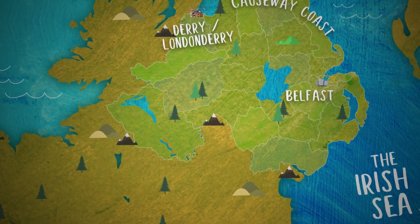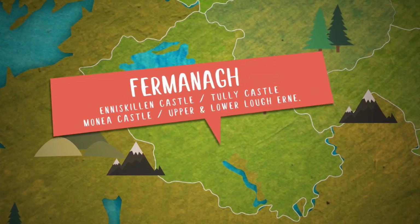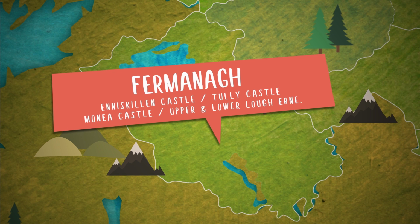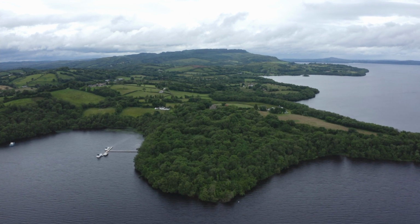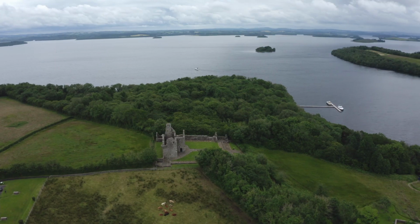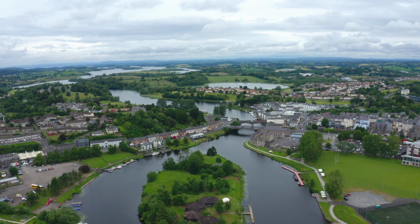I'm visiting County Fermanagh, an area which was a magnet for Scots migrating to Ulster during the 17th century plantation. Fermanagh is famous for its lakes and the many castles which can be found along the shores. Today I'm exploring two of them, Tully and Monea. But first I'm making a stop in Enniskillen, the county's main town.